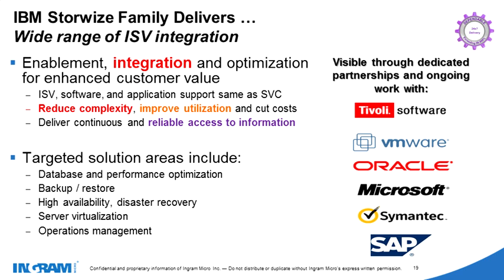So we have a wide variety of ISV integration. The enablement here actually ties us in with all of these partners: VMware, Oracle, Microsoft, Symantec, and SAP. It allows us to have continuous and reliable access to this information. Those targeted environments are really the database and performance optimization with backup and restore, and high availability with disaster recovery. And it really plays in with server virtualization to allow you to manage some of your software server storage operations from within VMware itself. And of course, operations management.